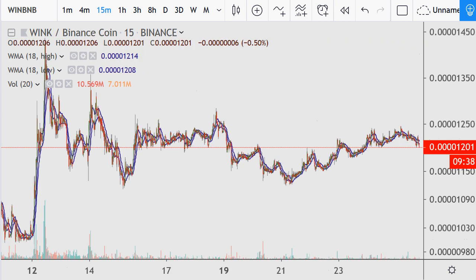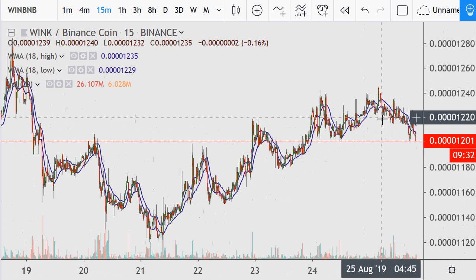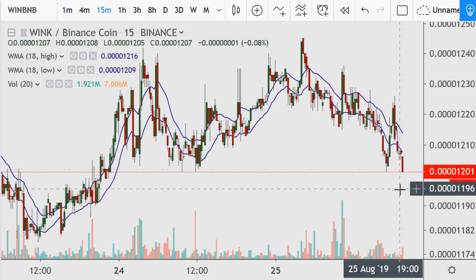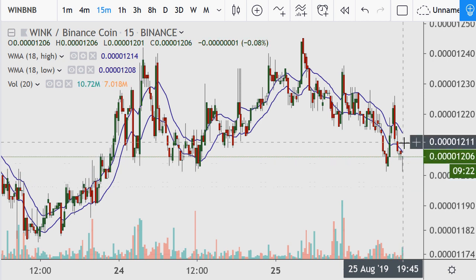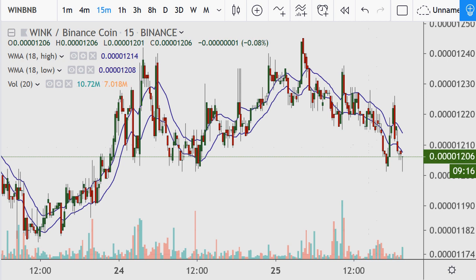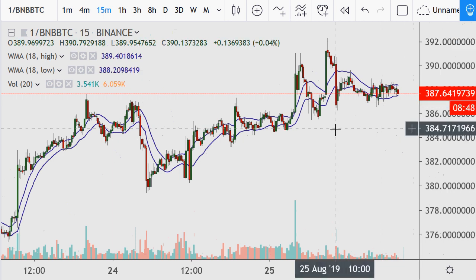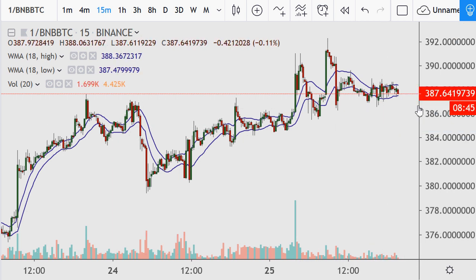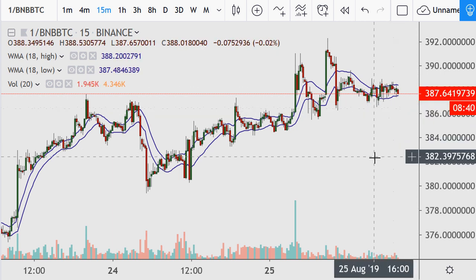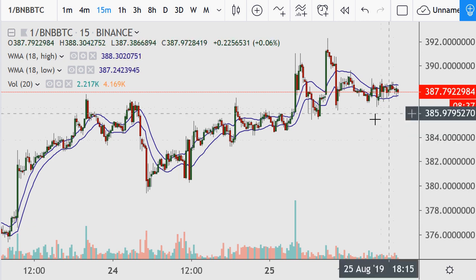Another interesting way of looking at it is within the Binance coin as well. Also figure out, well, if there's a 3-4 and this is 1201, where would your better buy be or your better sell? Well, what's the actual price based on this? If this is 1206 Satoshi, what's the actual Binance coin ratio? And that would be about 387 to 1, which means you need 387 Binance to get 1 Bitcoin.